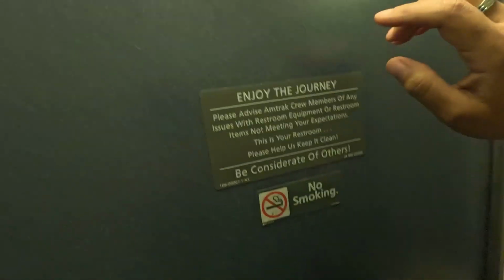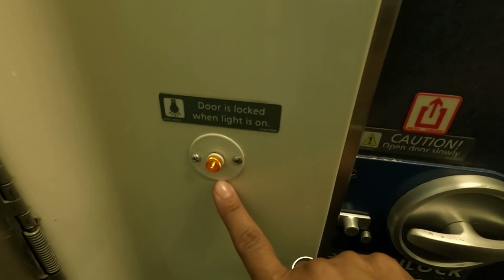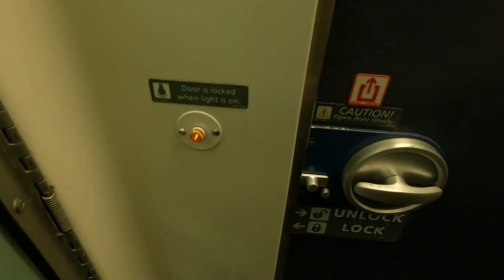Hey, good afternoon. Okay, we're just across from the bathrooms right here in the shower, which is labeled the dressing room. And let me show you around here real quick. So you have a little hook right here. You can hang some things. And make sure you lock it. And you'll see the little light lit up here. So that's good right there. Kind of gives you the instructions a little bit.